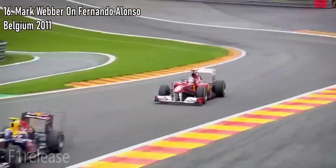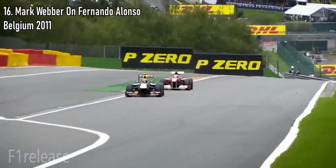Oh, they're so close on the way in, and Alonso had to yield, and just as well he did. Right, come back, turn round, David. It's all right, they didn't hit each other. He's looking very racy indeed. Already trying to charge down the inside of Michael Schumacher.